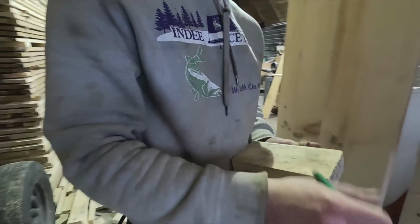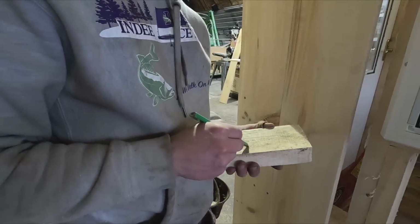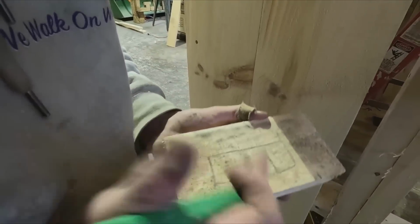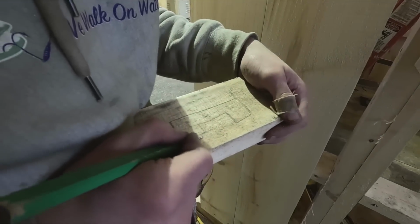Is like to grab yourself a little scrap. Shouldn't sharpen my pencil.